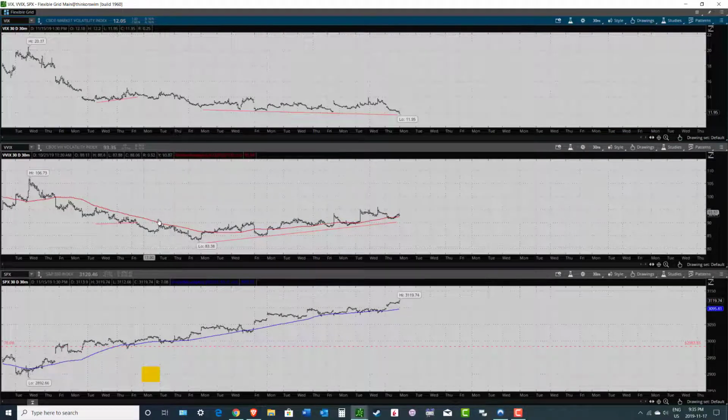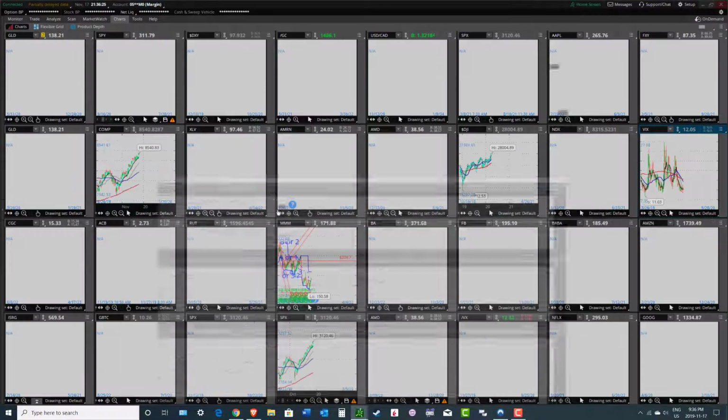For instance, over here, we were still making new lows on VVIX, new lows on VIX, and SPX was making higher highs. But that's now changed. Now you have that standout there, VVIX not cooperating with the VIX. So that's just a little heads up, at least in the short term, to watch for a potential decline in the market. But again, no signs of it happening yet.